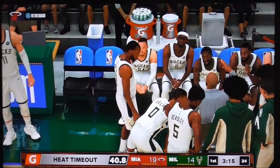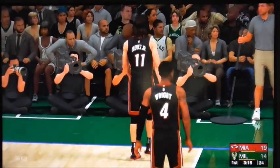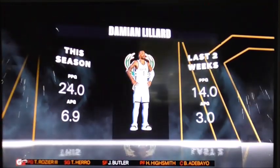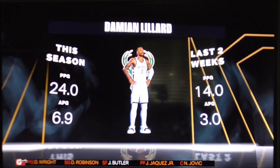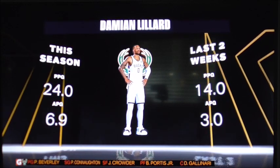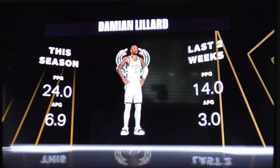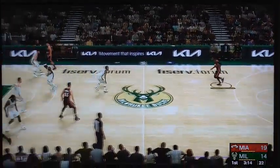All settled in, ready to go. Back to you, Kevin. A new lineup here for the Bucks and a new group in for the Heat. Here's a look at some of the starters for the Heat. Here's some additional for the Milwaukee Bucks. Number 23, Pat Connaughton. Number 9, Bobby Portis Jr. Number 99, Jae Crowder. Number 21, Patrick Beverley. Well, Heat leading by 5.